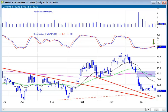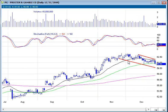Did we talk about Procter & Gamble yet? If we didn't, I just want to go over it one more time. Procter & Gamble is going to be a great setup coming down to the lower trend line, 59.50. Just have to wait for it. And again, these setups are going to continue to come towards us.